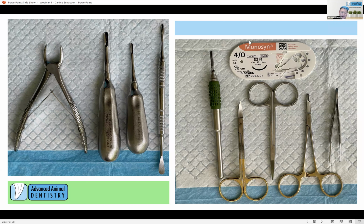We do have scissors specifically there for suture cutting, and you do want those to be quite sharp and precise, because with what we're doing in the mouth, poor tension or bad tension on our surgical sites can tear our sutures out. So you don't want to have a half cut through suture that you pull on and it tears out. So nice sharp scissors is important. Small needle drivers and small forceps.